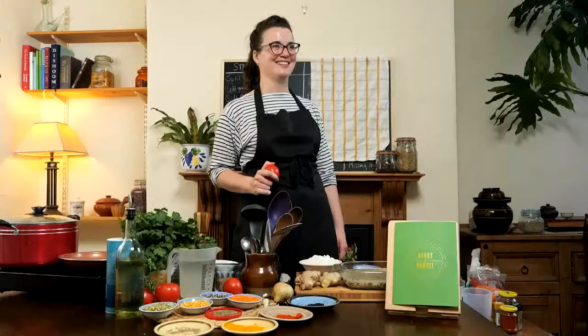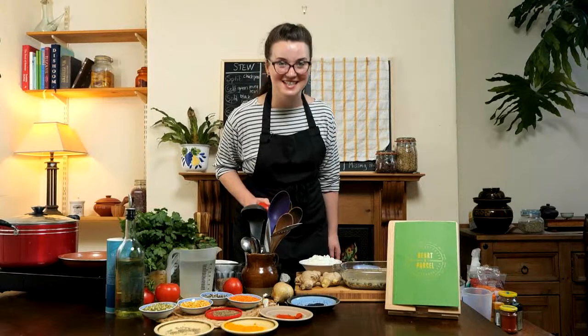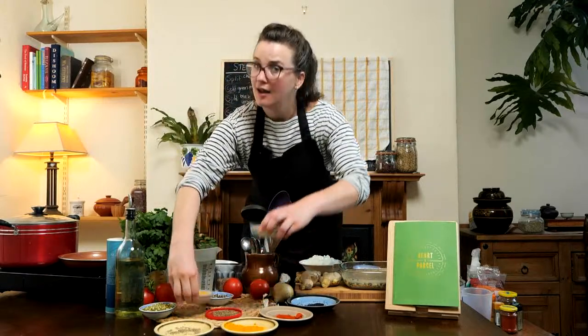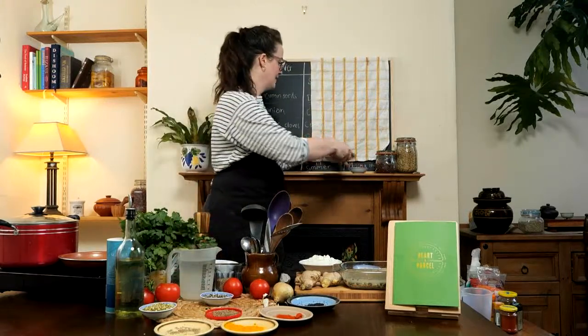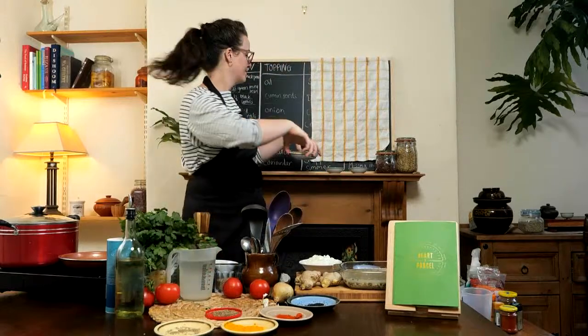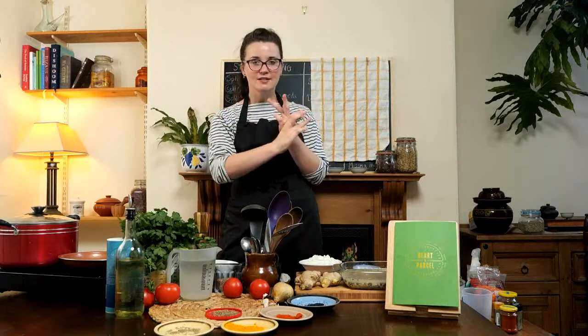All right, let's start. I'm really looking forward to this. This is a great story, a great dish. First of all, you take your pulses, 75 grams of each. So that's 75 grams of chickpeas, 75 grams of mung beans, 75 grams of the black lentils, and 75 grams of the red lentils.